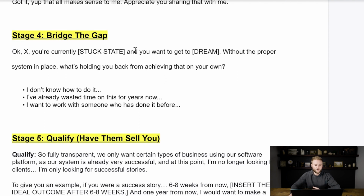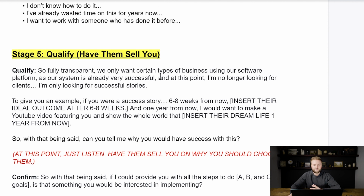In stage 4, you want to bridge the gap between the problems that they're facing in their business and where they want to get to, and reiterate and focus on that. In stage 5, you want to qualify them and actually have them sell you. You want to tell them that you only take a certain type of client. You only want the clients that are going to take the software and do amazing things with it and really use it to grow their business.